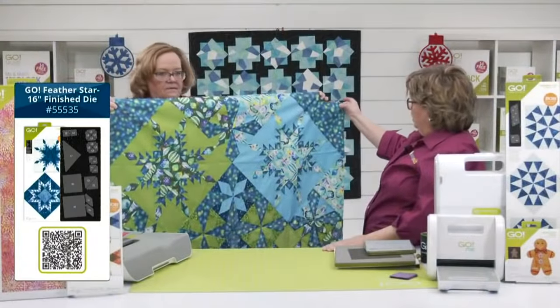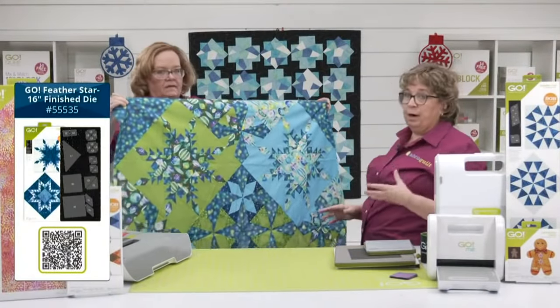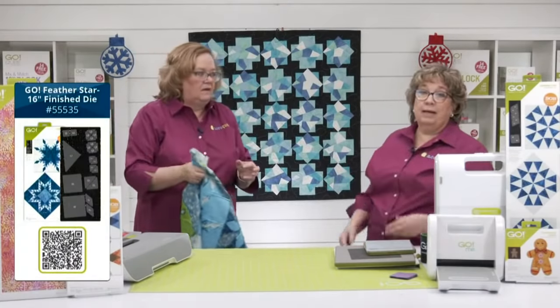And she set it on point. She used the setting triangles and various fabrics. It's all very scrappy and fun. But now she's stuck because she can't decide what to back it with.